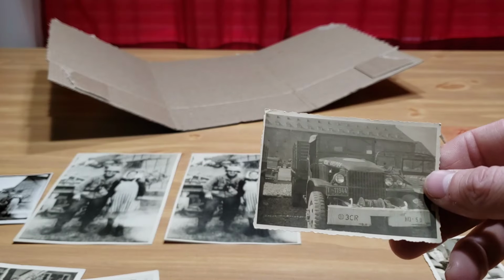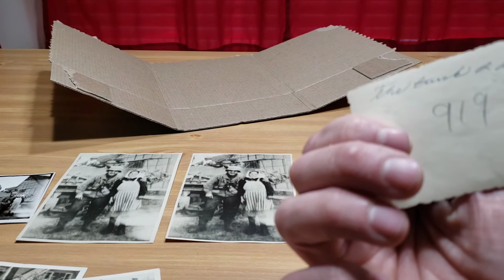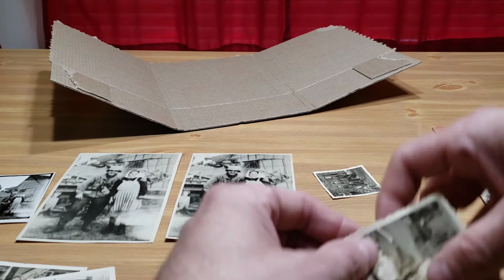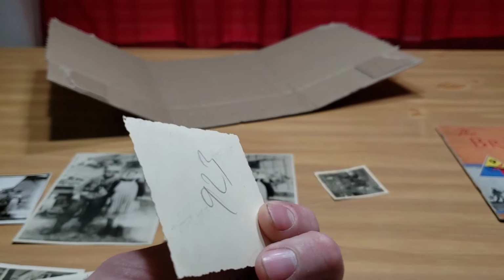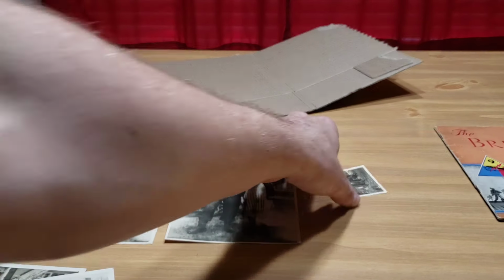Another picture of just a military vehicle right there. It says the truck I drive. So that was evidently this veteran was again a truck driver. Got another photo here. It looks like of a barracks. Unfortunately, it's kind of blurry and there's no information on the back, just some numbers, but kind of interesting there.